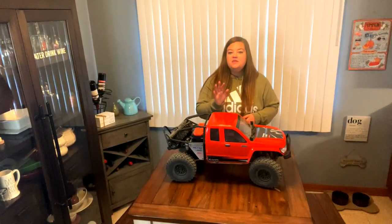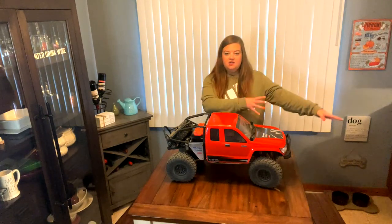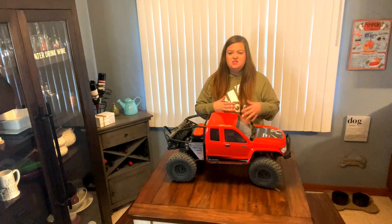So they kept the 3-link front and the 4-link rear suspension. They took that from the Jeep and also added that to the Honcho. So that just adds in the durability and stuff.